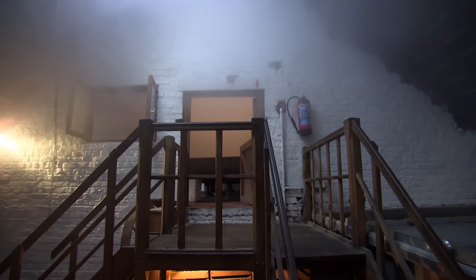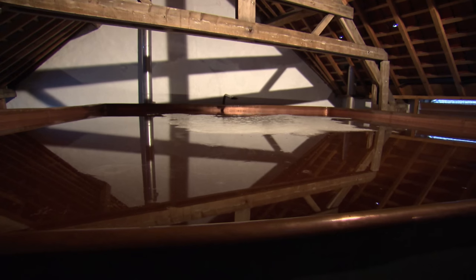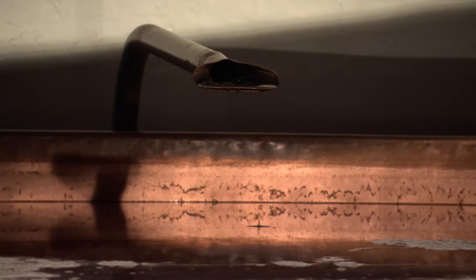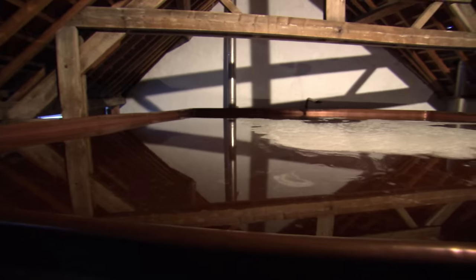However, the air also contains airborne bacteria, which could infect the beer. So they have to wait for winter to ferment the brew. Only when the temperature drops and the bacteria become inactive is it safe to make lambic beer.